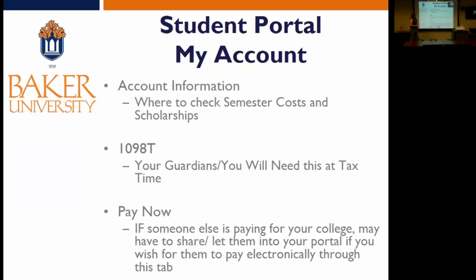You can also check out your semester's costs and scholarships, billing and financial things. You can also get this important tax form that you might need, and then also you can pay for your college or any other billing information you might need.